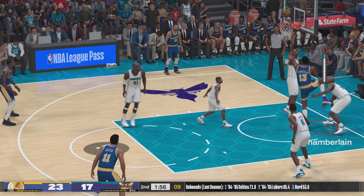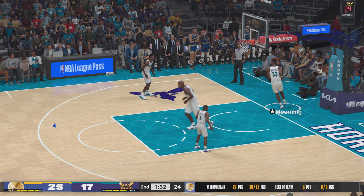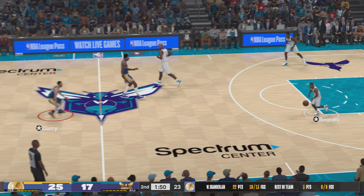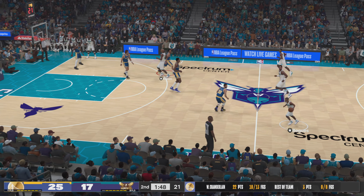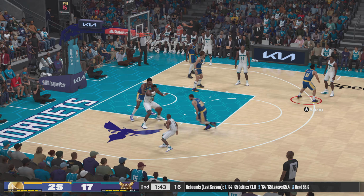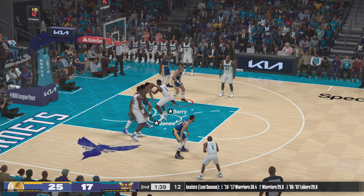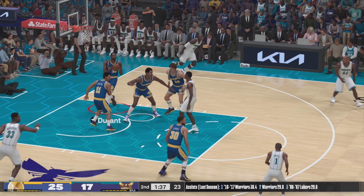Chamberlain down low. Morning's there. And that one, good. Chamberlain got the lead up to eight now for the Warriors. Now Bogues dishes it to Morning. Inside, here's Jones. Chamberlain with the block.